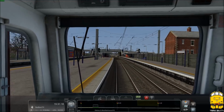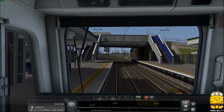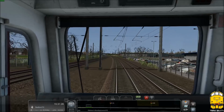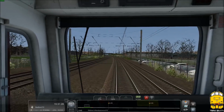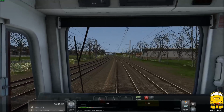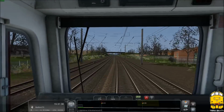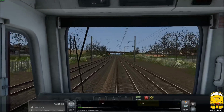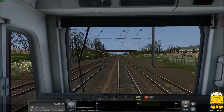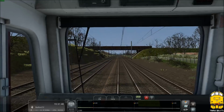What once was Elstree and Borehamwood. So we're 37.5 miles now to Bedford. About another journey total, about 50 minutes-ish. Decrease the speed now because we're going to have a red going up.